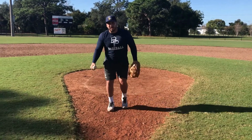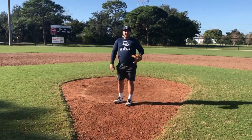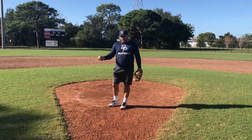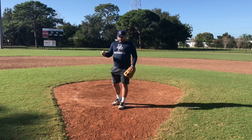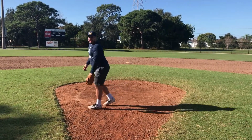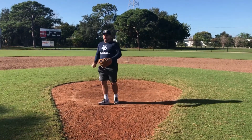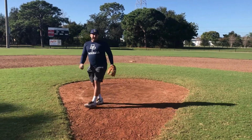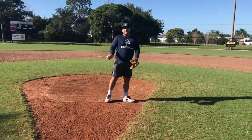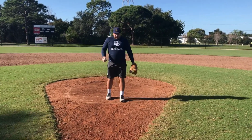We want to field bunts. I've seen this a lot, where lefties have a tendency to fall off to one side. We look for that as catchers and as opposing players. If you have a pitcher that has a tendency to fall this way, guess what's going to happen? We're going to bunt this way all day long. It's a lot harder to field coming from here than coming straight at the ball, right? So let's talk about this.